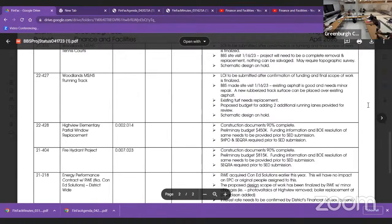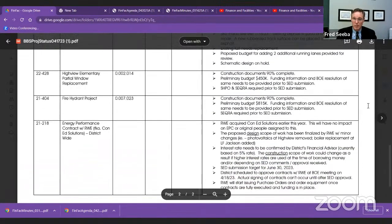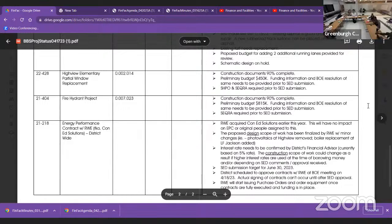Good. Okay, continue. The next project is Highview, the partial window replacement. The construction documents are approximately 90% complete at this point. As we stated previously, the preliminary budget is $450,000. We're going to need both SHPO and SECRA done prior to SEG submission, so we're getting closer to that point now. I don't know if Lisa Raymond has gone to EnviroScience on SECRA or SHPO yet, but we can get that process started. We already have it. We have the SECRA, we're awaiting the SECRA on the window project.